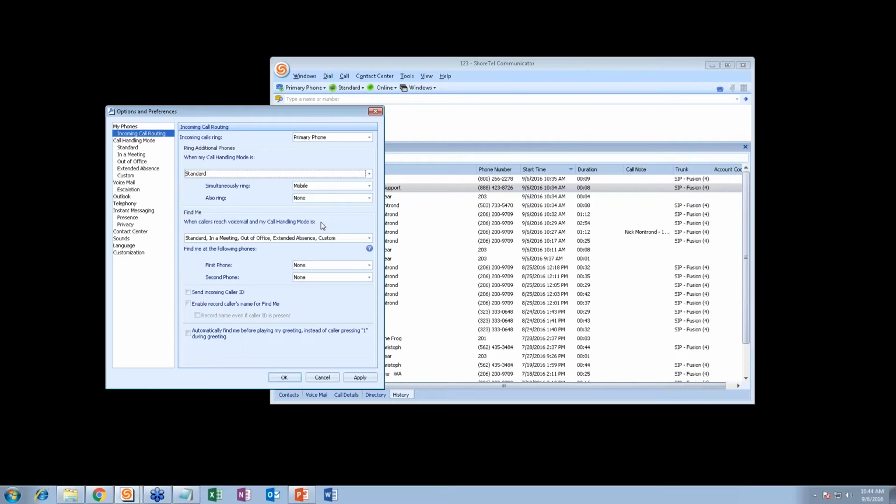And like Travis had mentioned, we can send the incoming caller ID. So instead of seeing my office phone number on my cell phone, I see the caller ID of the person that was actually calling me in the first place. And that's not always allowed by all carriers, so it's something that you want to check in with your ShoreTel administrator with if you're having problems with it. That's something we can, in almost all cases, work around. But definitely want to test it out first, just to make sure.